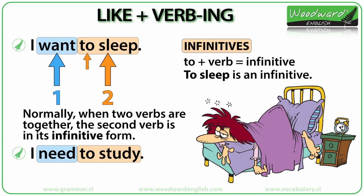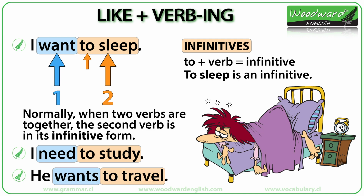I need to study. There are two verbs in this sentence. Verb 1, need, and verb 2, study. The second verb is in its infinitive form, to study. I need to study. Another example. He wants to travel. The second verb, travel, needs to be in its infinitive form, to travel. He wants to travel.